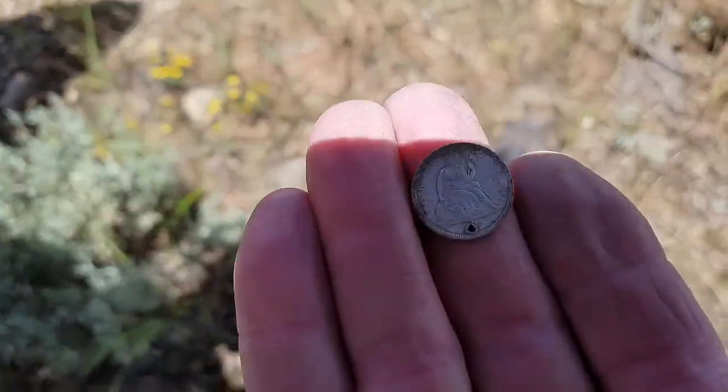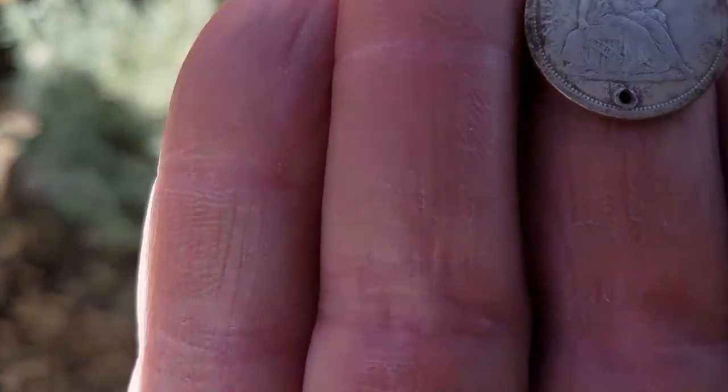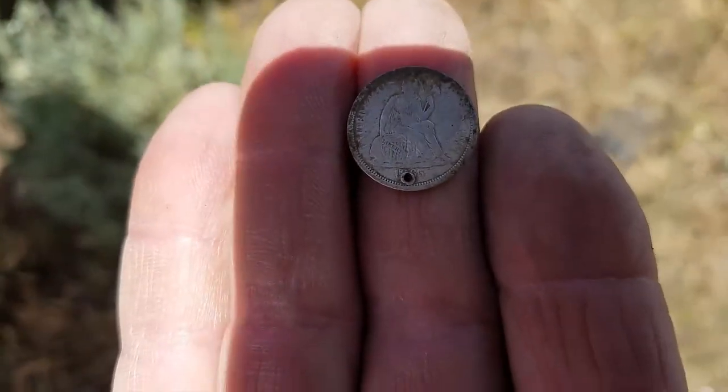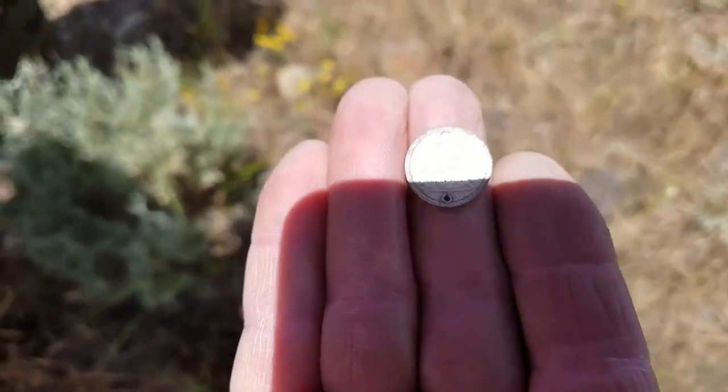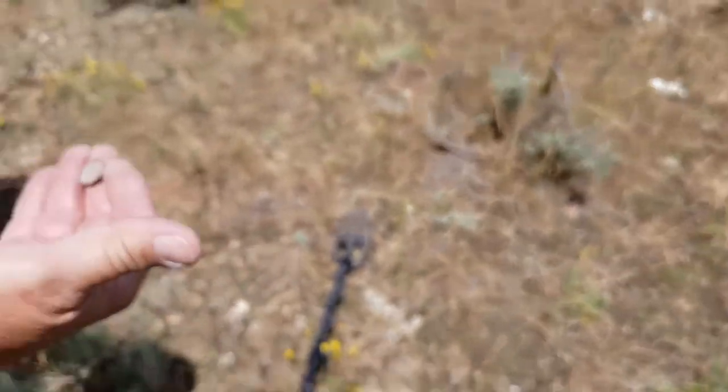Got a 1960 or 1865. Oh, there's a hole right in the middle of it, huh? Yep. Seated dime. That's nice. Too bad they put a hole in it. Yeah, but stuff like that kind of gives it character too. That's kind of cool. Yeah.